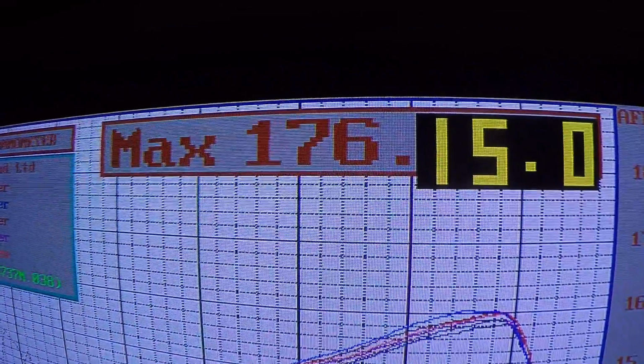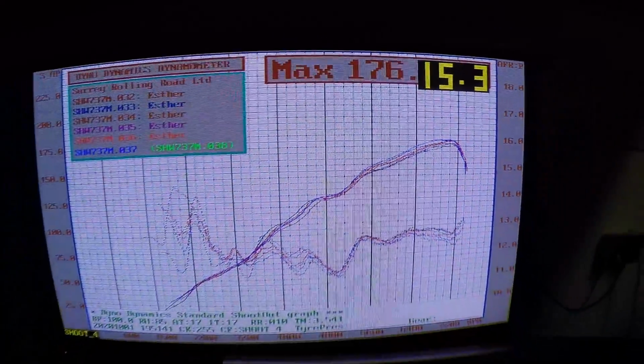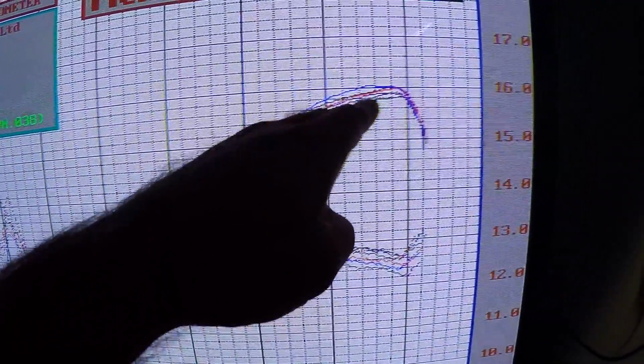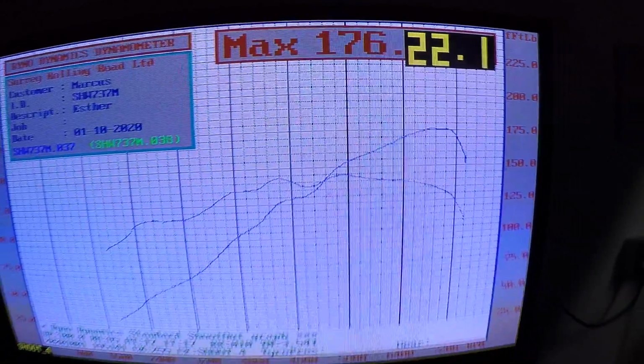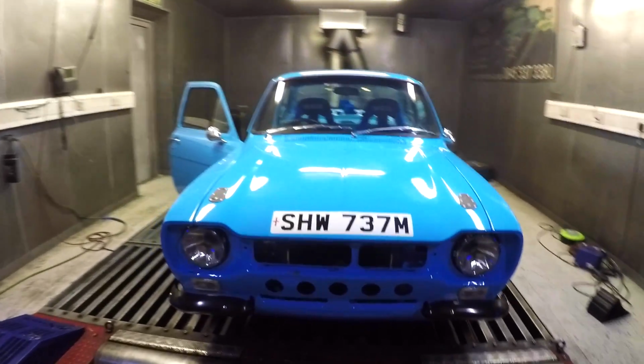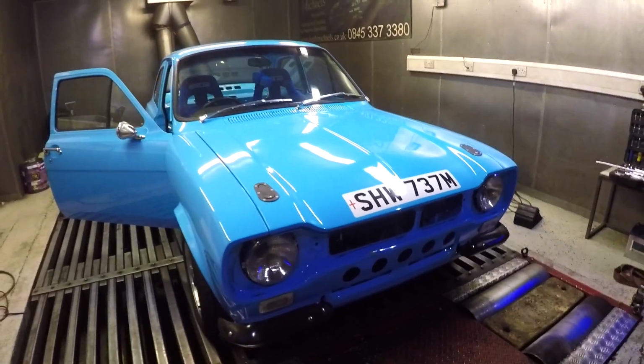Last pull picked up another 2 horsepower, 176. Quite a smoothish curve as well, which is good. Right, so that is all she's given us. 176 bhp at the flywheel. Apparently on this dyno, a Focus ST170 will make about 150, so to make 26 over that is not too bad. No, that'd be sweet. 150's fun in these cars, so... Yeah.